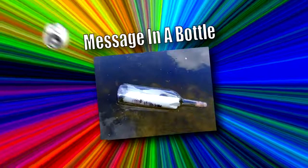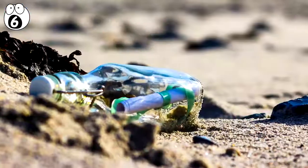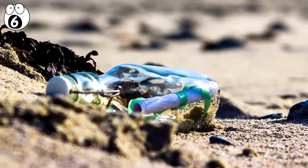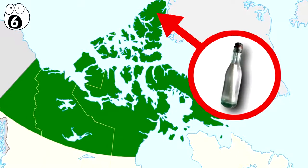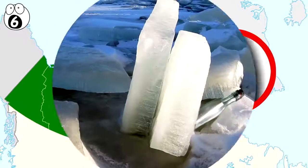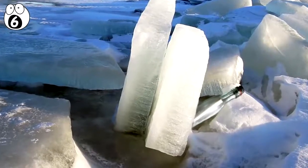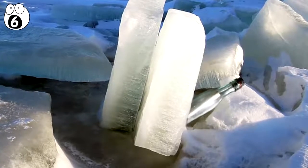Number 6. Message in a bottle. We've all heard about messages in bottles. They get thrown into the sea and turn up thousands of miles away. This message in a bottle, however, was found frozen in the Arctic wastelands of northern Canada, and it may have predicted the future. It was found in a pile of rocks arranged by a glaciologist called Paul T. Walker and was placed there in 1959.